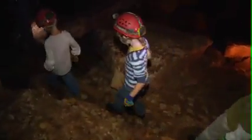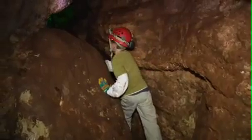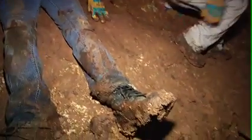Then the time came for the real adventure to start. We're off the trail. At first, the trail seemed really easy. But as we got further and further into the back of the cave, it got muddier and muddier, and the passages got smaller and smaller. Finally, we stopped for a rest and to let Ingram deal with a little problem he was having.